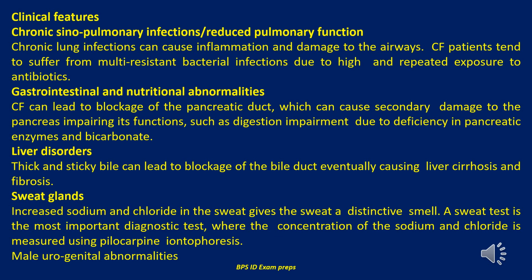We will begin with chronic sinopulmonary infections or reduced pulmonary function. Chronic lung infections can cause inflammation and damage to the airways. Cystic fibrosis patients tend to suffer from multi-resistant bacterial infections due to high and repeated exposure to antibiotics. Gastrointestinal and nutritional abnormalities. Cystic fibrosis can lead to blockage of the pancreatic duct, which can cause secondary damage to the pancreas, impairing its functions, such as digestion impairment due to deficiency in pancreatic enzymes and bicarbonate.